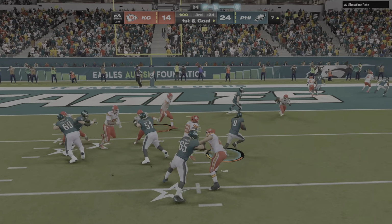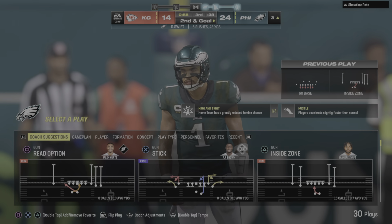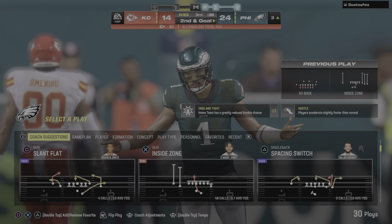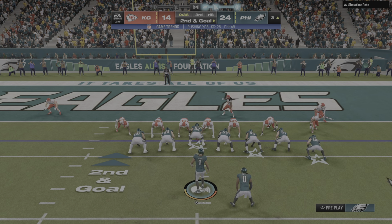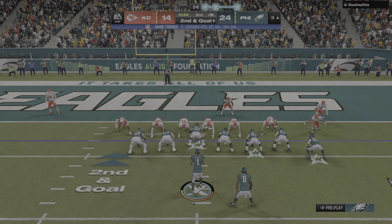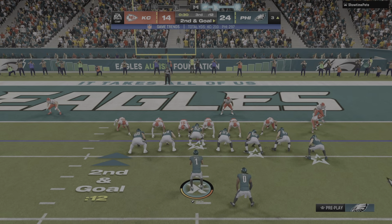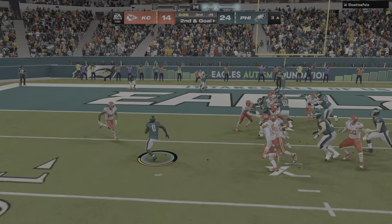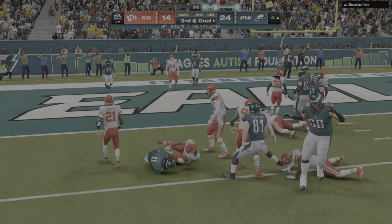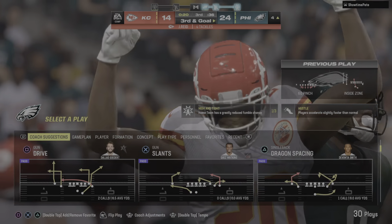Here's Swift. And a little bit of space there. Takes it inside the 5 to the 3. It'll be a pickup of 4, and it brings up 2nd and goal. One more time with Swift. And he is going to lose yardage here. That'll be a loss of a yard, and it leads to a 3rd down.